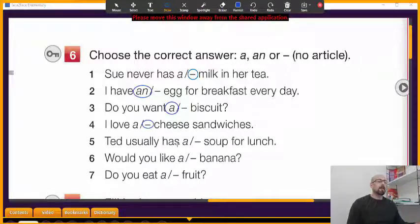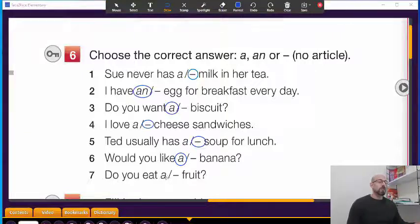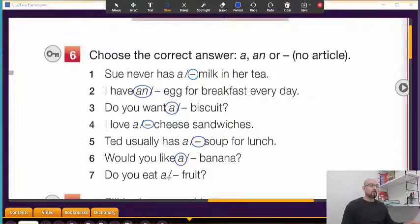Ted usually has soup for lunch. A soup or soup? Soup, uncountable. Very good, we don't use a. 6. Would you like, very good, a banana, singular. 7. Do you eat? Put uncountable, so no article. Okay, guys.